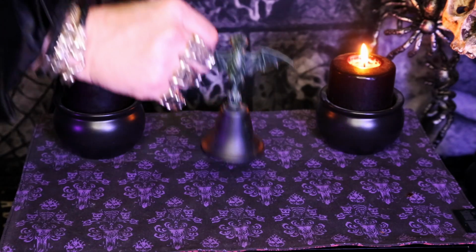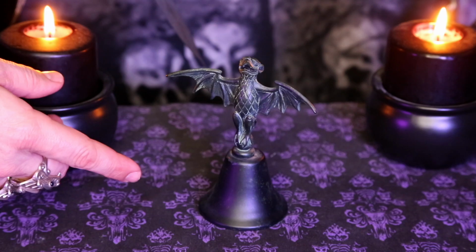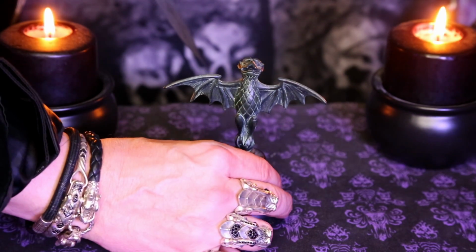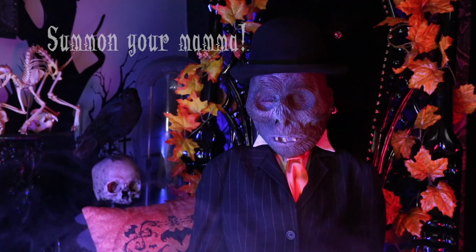My next item is this remarkable gargoyle dinner bell. It is so detailed. I really love this piece. And of course, like a lot of the Haunted Mansion items, it's painted with a green wash to make it look oxidized. But the best part about this is that it's the best way to summon your mummified butler.